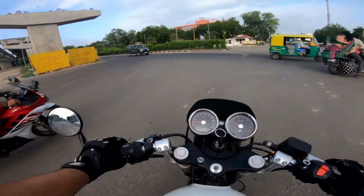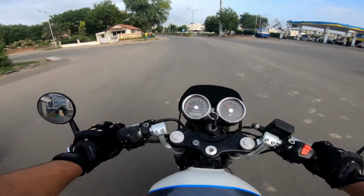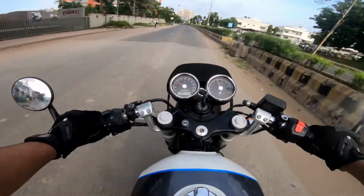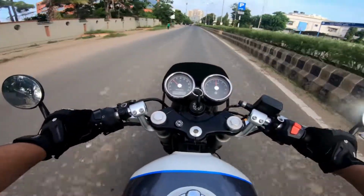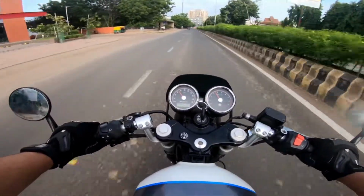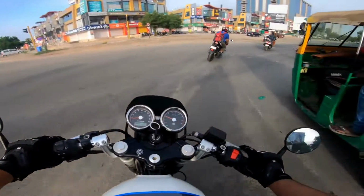In the braking department, this motorcycle has a huge disc brake at front and back, and it comes with dual channel ABS as standard. So no matter at what speed you are cruising on an open highway, you can drop the anchor at any moment and stop the motorcycle with ease without any tire locking drama.